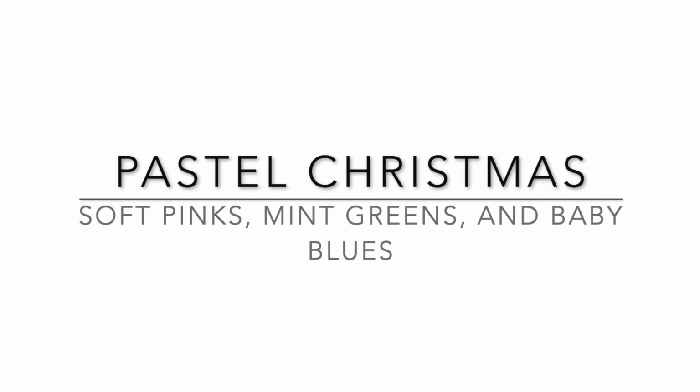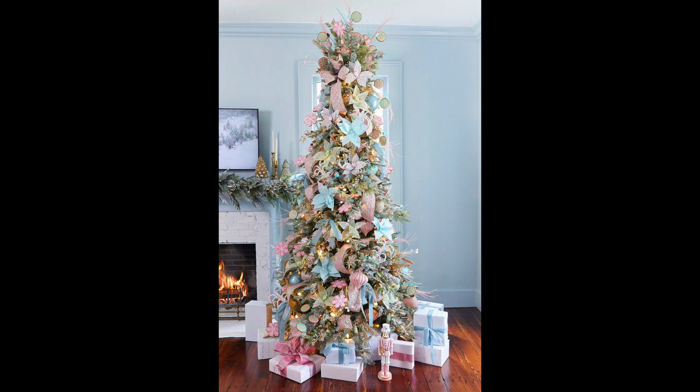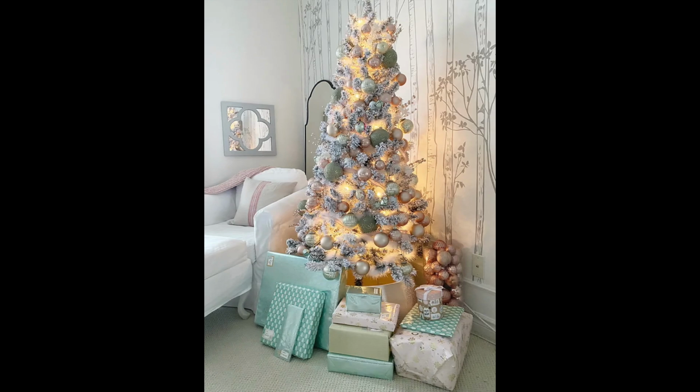For a pastel Christmas, you're gonna see soft pinks, mint greens, and baby blues. And for a whimsical and dreamy holiday look, you must try pastel colors. This palette feels light, playful, and perfect for those who want something a little different than the traditional color palette.